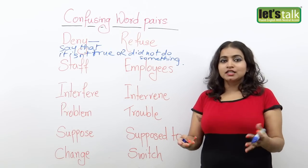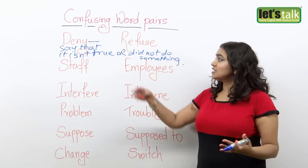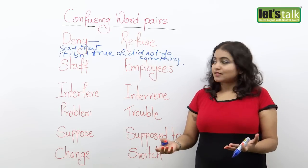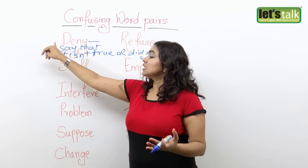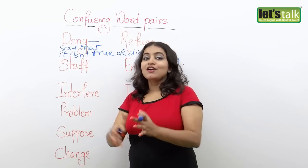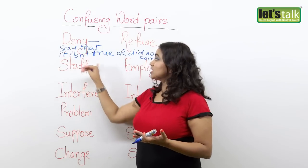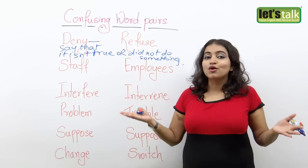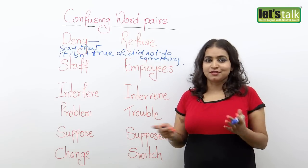Or you can say that Mr. Jones denied the false claims of murder. So he is saying that the claims of murder against him are not true. That's what deny means. It means that you say that a particular thing said about you is not true, or that you have not done something.